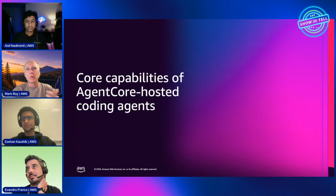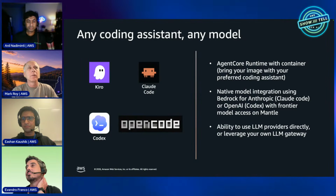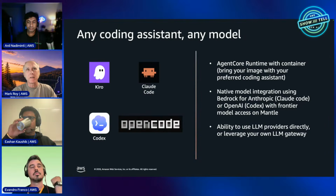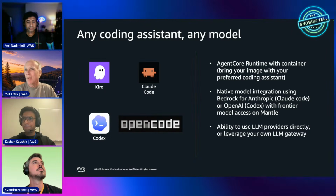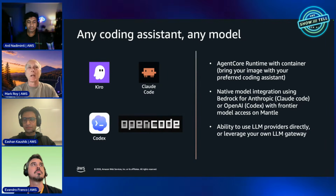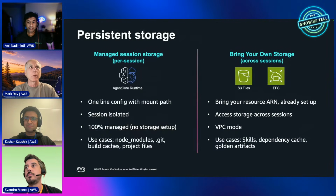So let me just spend 2 or 3 more minutes here on the core capabilities that AgentCore brings to the table. I mentioned any coding assistant, any model. So, pick your favorite: Claude Code, Codex, Kiro, whatever you need. You can bring your own container. Very easy to set up. You'll see how that's done today. And then on the model front, we love it when you pick Bedrock, which has hundreds of different models, all the top models in the world. But we're also happy to let you just plug into your own LLM gateway, or any open source models, or even directly go to some other provider with your coding.